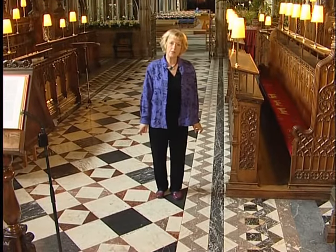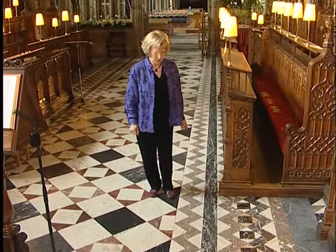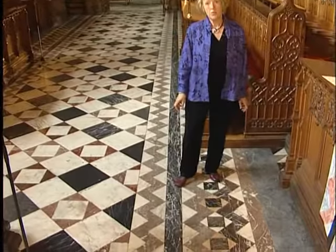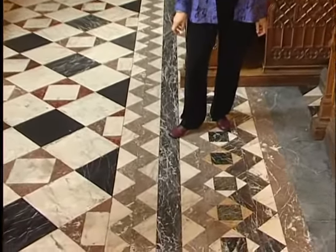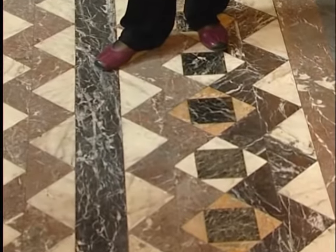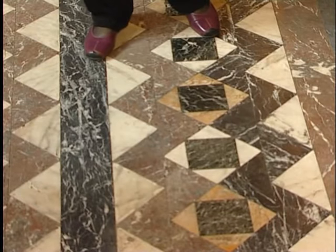We're going to start with something really simple. So we're just going to look down here by the choir stalls, and here you will see some zigzag designs. When I go to quilt shows, I always look at the borders of quilts to see if people use this design, and they rarely do, and it's such a simple one, but really effective. So let's just look at the floor and see what we've got here.